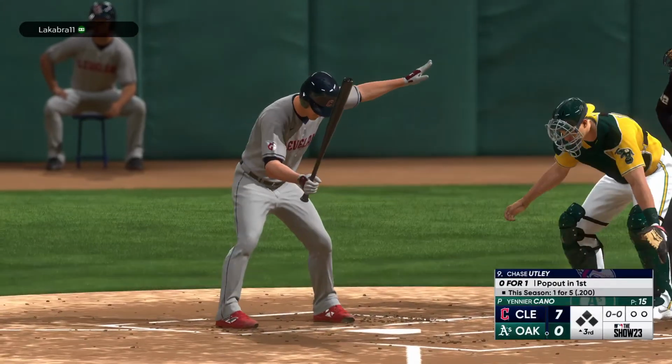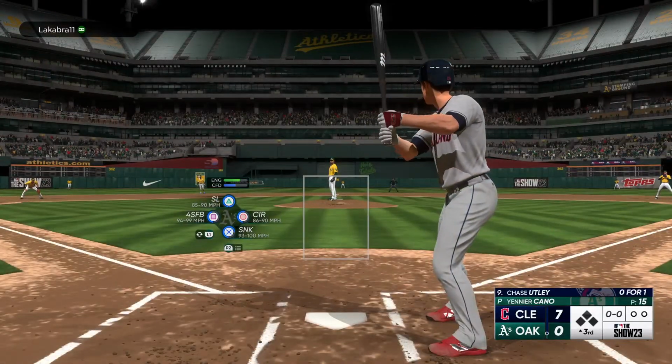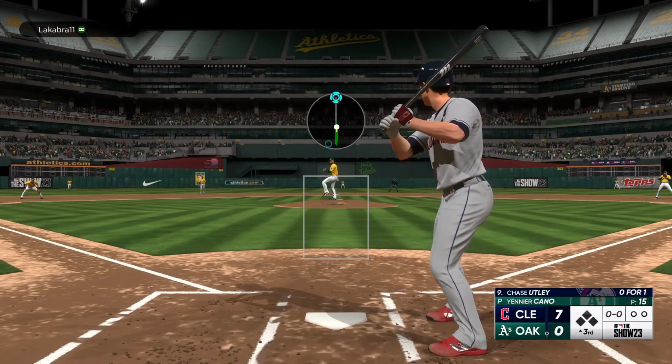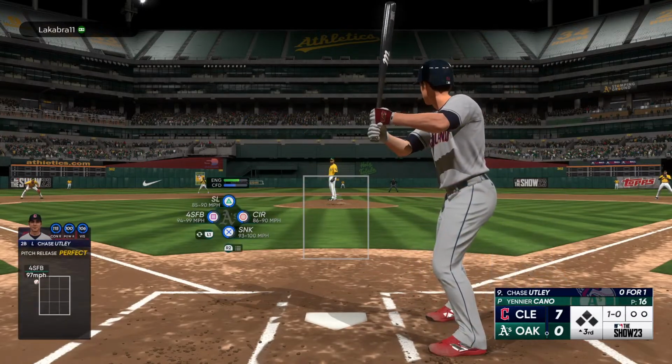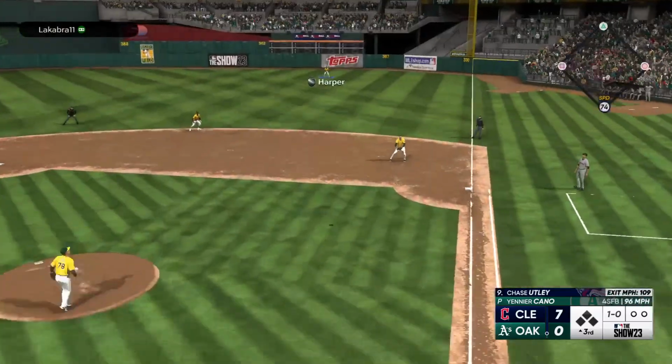Back here in the East Bay, on to the 3rd inning. Stepping in, the long ball threat, Chase Utley. The pitch. And that one off the outside edge. You know, these Guardians really impressing me with the quality of their bats in this one.